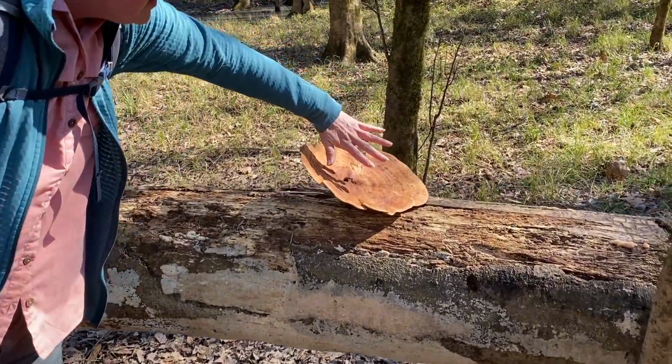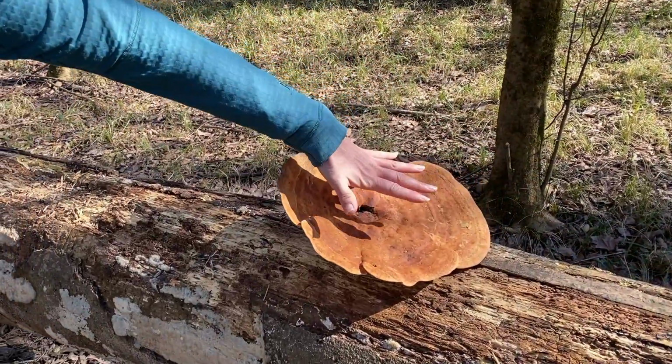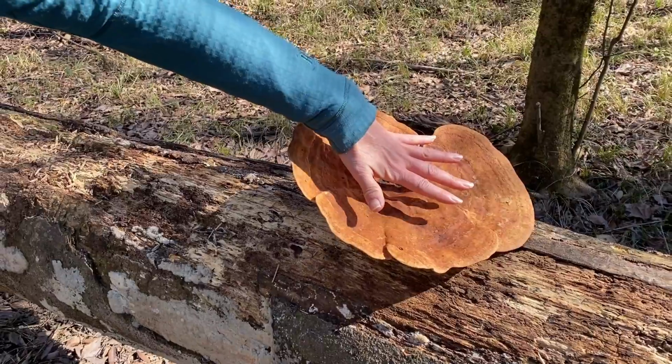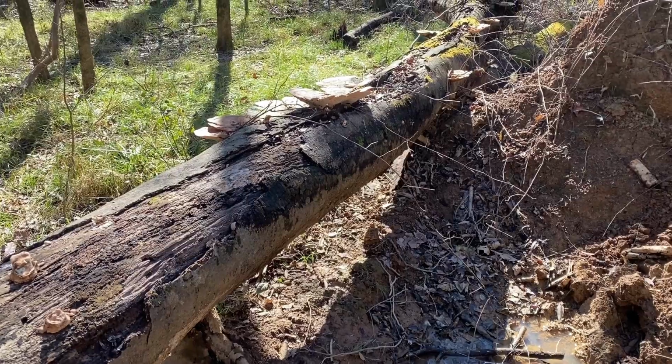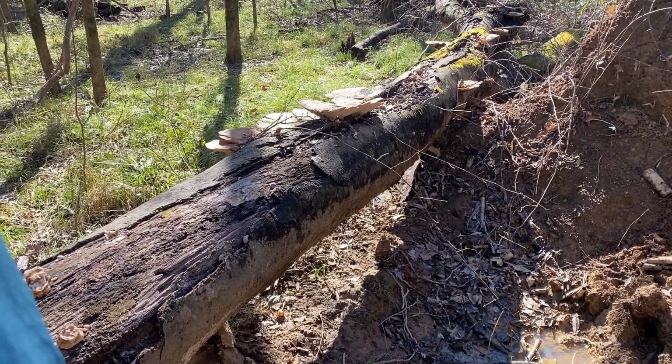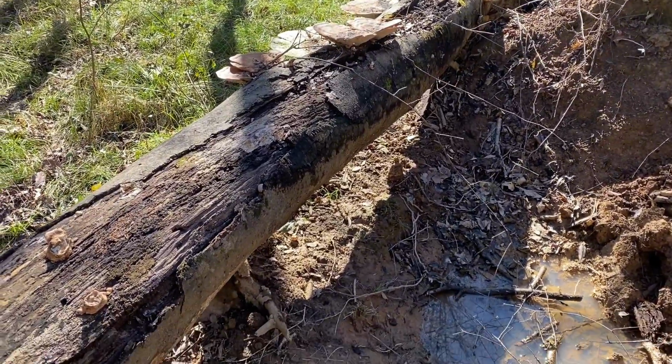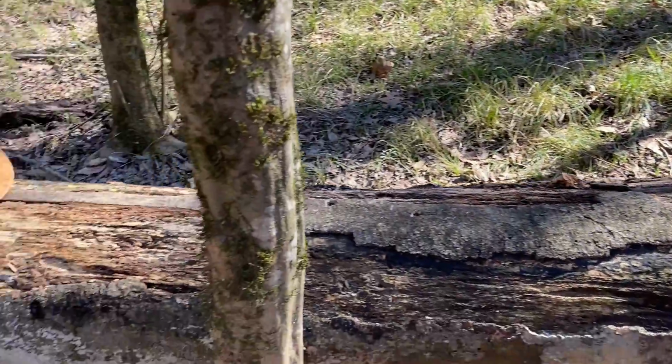So Shannon spotted this giant mushroom. Look at that, how big that is. Big old pancake. Very cool. What's the one on the other side? Yeah, they're all over this tree. You can see them. I'm not walking out there because it's so muddy, but yeah, super cool.